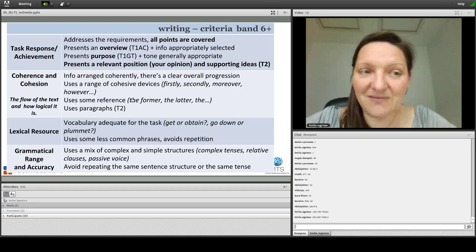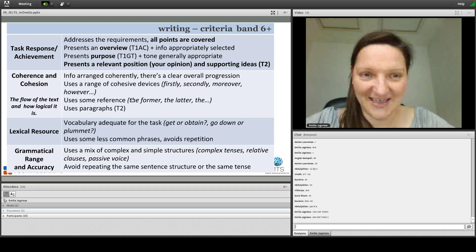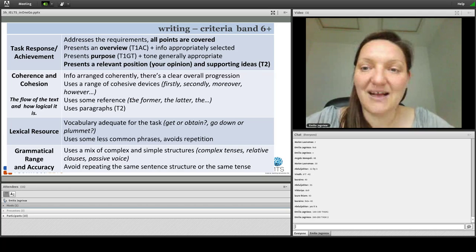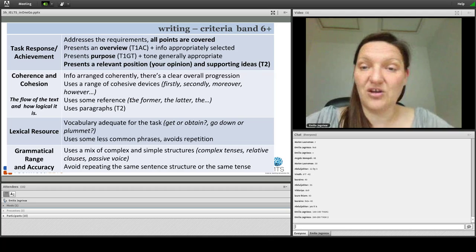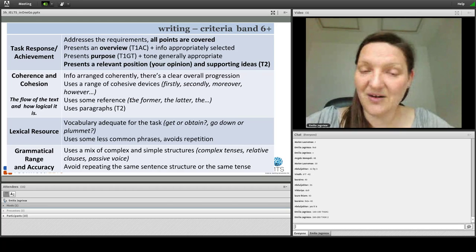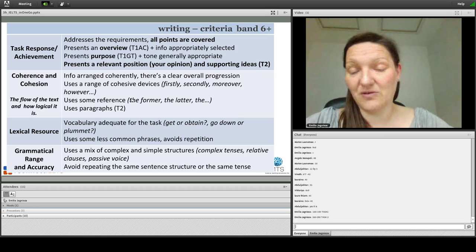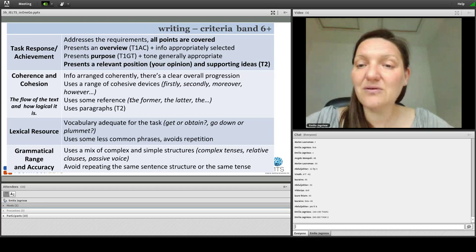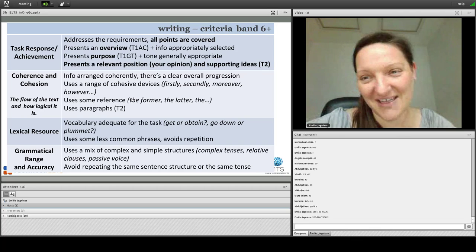Coherence and cohesion, those two magic words, mean the flow of the text and how logical it is. So you need to organize information logically so that it's easy to follow and to understand, and you will connect ideas together and sentences together. You will also use paragraphs, so you will organize information. Lexical resource is your vocabulary. So this is the words and how you use them.